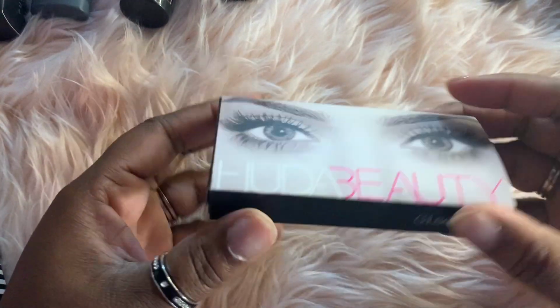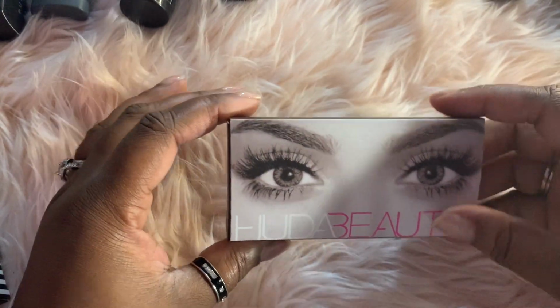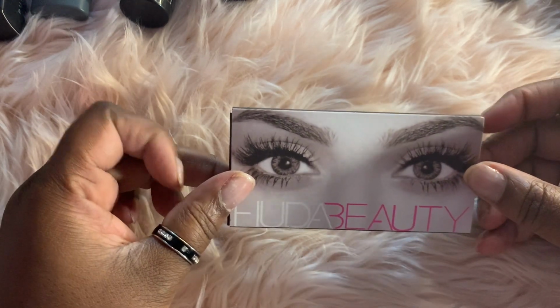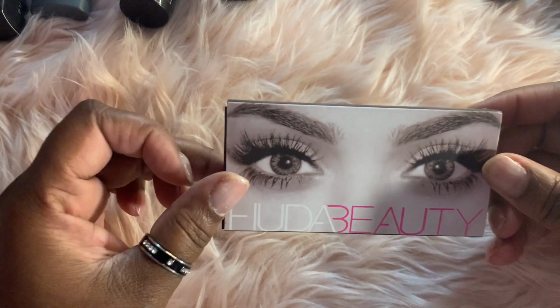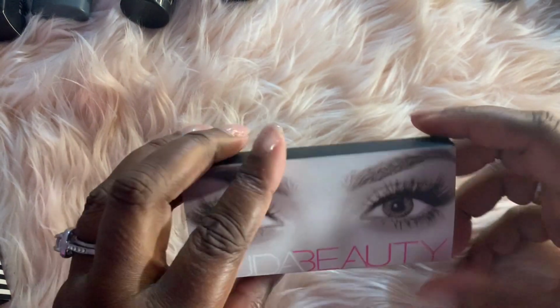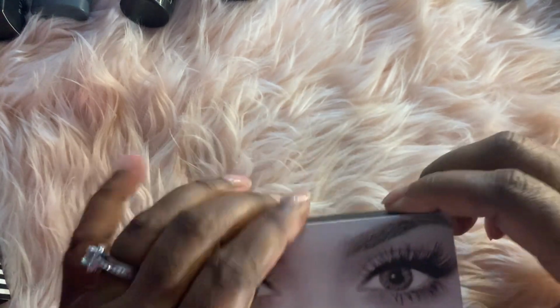I've had them for a while, but I have so many lashes. I'm like, maybe I just want to use this one day for a natural look and see how it goes, because they're not extravagant, you know what I'm saying? They're not too long, and they're really beautiful. So I kind of like, thinking, oh, this is going to be something new.